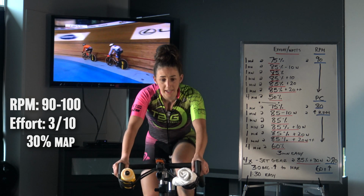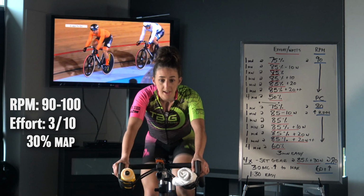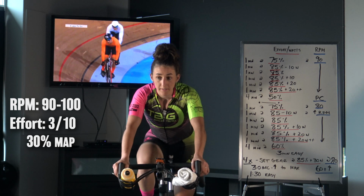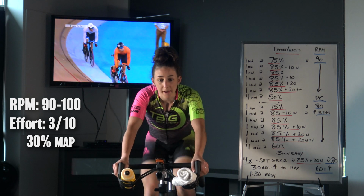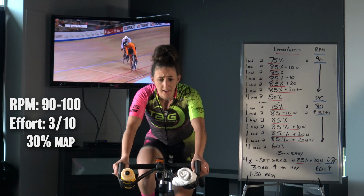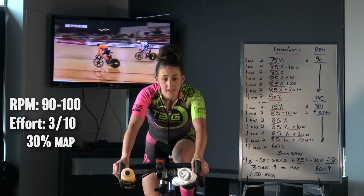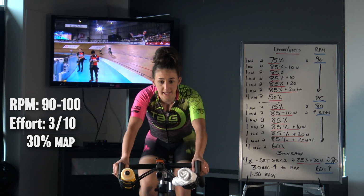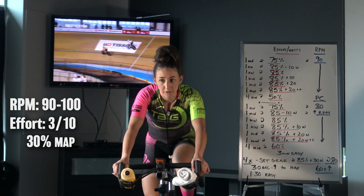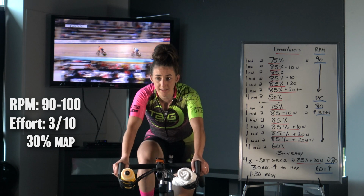In just less than a minute here, we're going to start getting into some more specific warm-up efforts. So we'll be at 60%. The first 45 seconds will be at 90 RPM, and then a minute 15 at 105 to 110. So same level of effort, 6 out of 10, 60%, just changing the cadence within that 2 minutes. So 45 seconds at 90, minute 15 at 105 to 110. In just 30 seconds, we'll start with this.